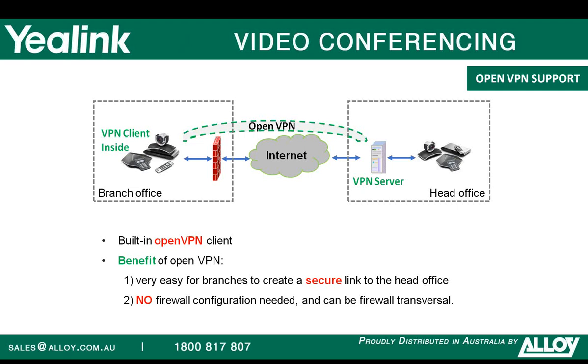Another method, like Yealink's IP phones, is that the Yealink VCS products support OpenVPN. So if you have an OpenVPN server running at your head office, you can create a secure VPN connection from your branch office to your head office, and the video conferencing will all pass through that encrypted tunnel. That once again means no firewall configuration at the branch office.